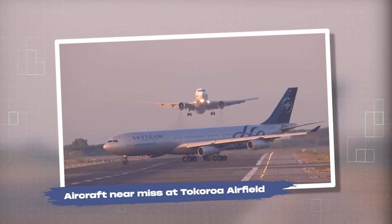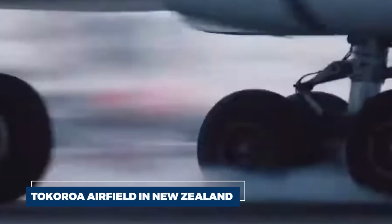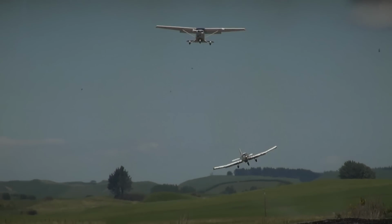Aircraft near miss at Tokoroa Airfield. Next up, sit back as a nail-biting incident unfolds at Tokoroa Airfield in New Zealand, as two manned aircraft come perilously close to each other in a single piece of airspace.